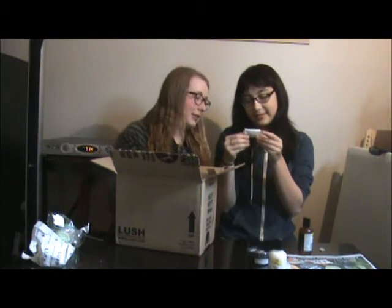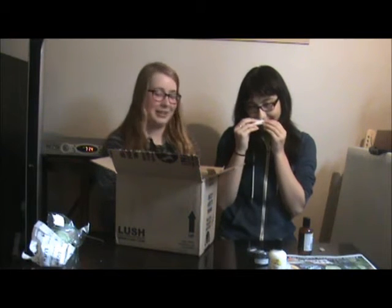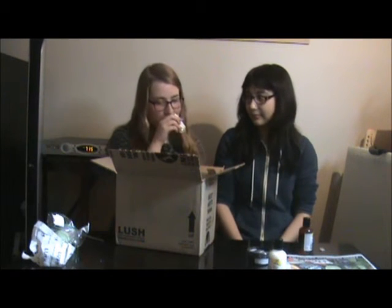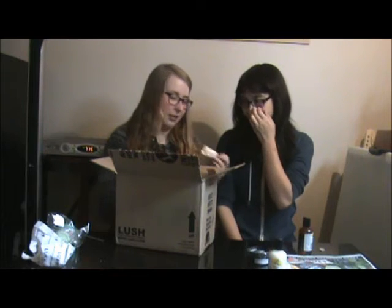Sample! What soap is it? Is it soap? Oh, it's a big, solid conditioner. We'll divide up the samples later. What's it smell like? Can't really smell it. I can kind of smell it. Smell a bit. I don't know.